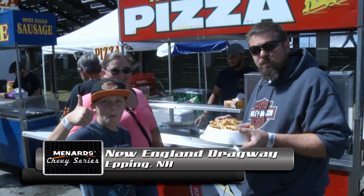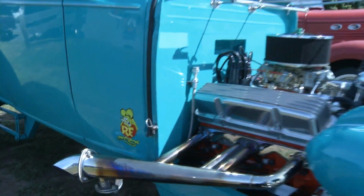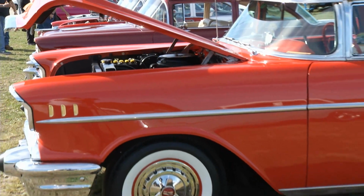A beautiful day at New England Dragway. Welcome back to the Menards Chevy Series. Whatever your tastes in food or fast machines, the Menards Chevy Series has a flavor-packed menu to satisfy your hunger.